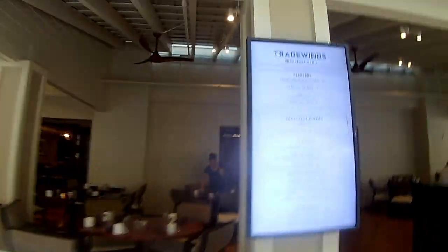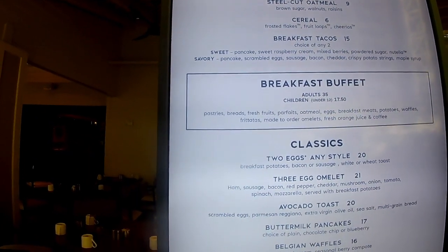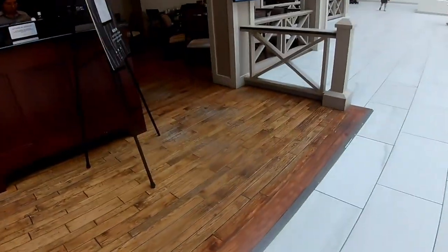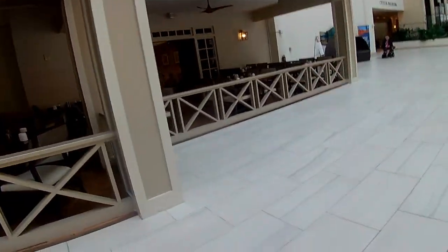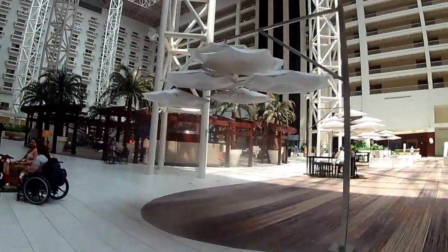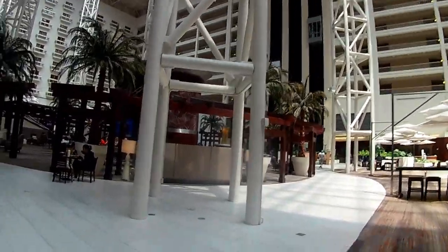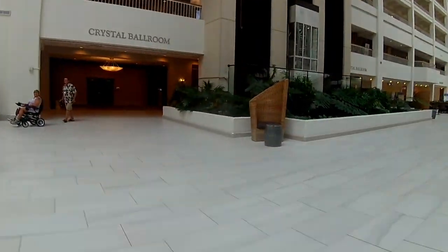And the very back left is a restaurant called Trade Winds. They have a lot of breakfast items, breakfast buffet, kind of your typical hotel pricing, so quite high. But I heard it was pretty good. I didn't eat here, and they are open at the time of this recording 7 to 2. There was a second restaurant that was being constructed while I was here. So in the middle here is a bar with some limited food called Sip and Savor.